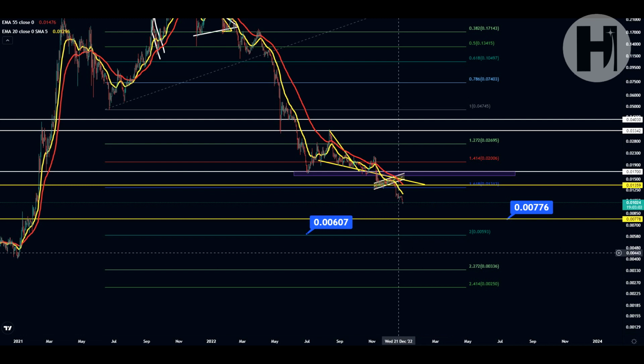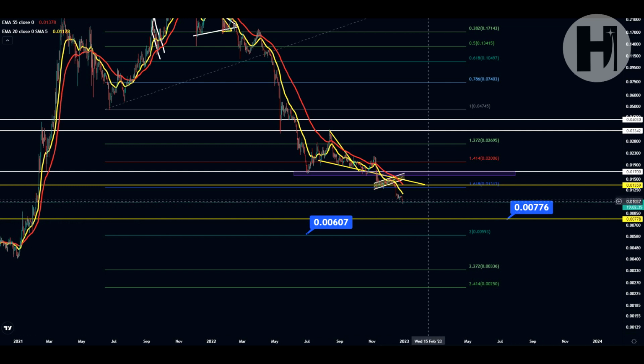It all depends on what Bitcoin does. If Bitcoin decides to drop to $10,000, I think altcoins will get obliterated. And you have to be ready for that potential scenario. That's why you don't need to buy all in, because once you do that, you're basically disabling yourself from buying the potential major black swan event dip that we could have before the bull market arrives.